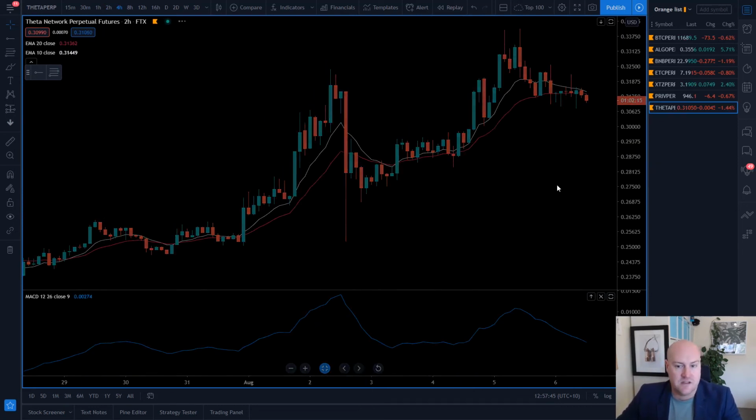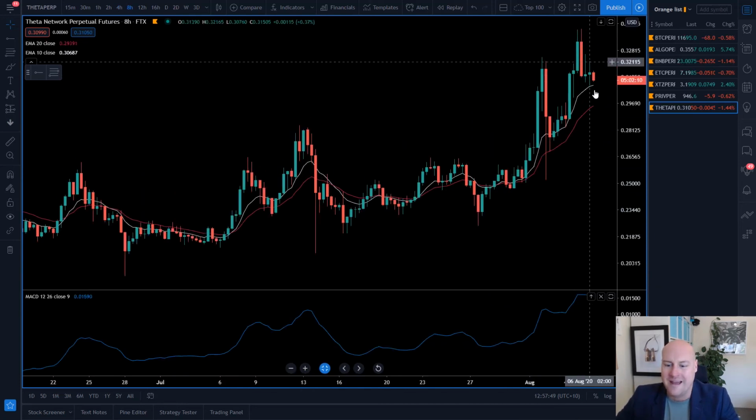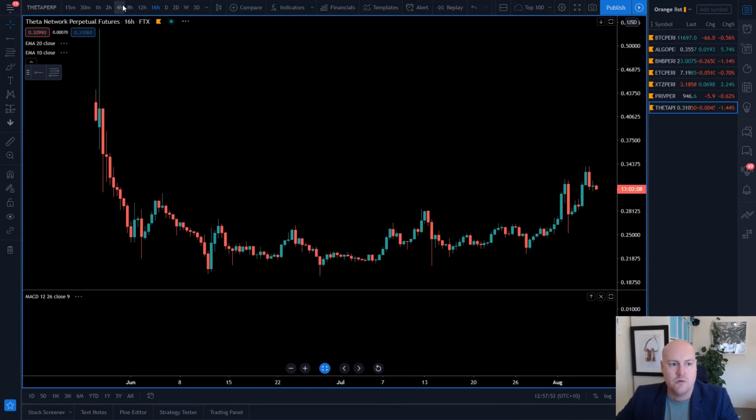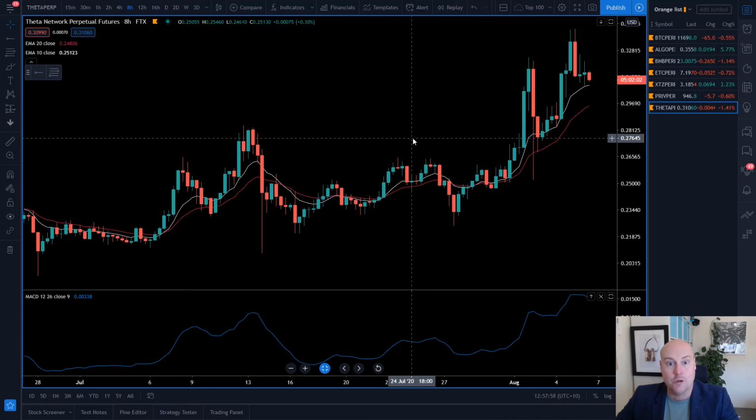Also in the list this week is Theta. Look, I'm waiting for a bit more on the 8-hour here. It's not bad. It's got a little bit more work to do, but that gives me opportunities to wait overnight into the 10 p.m. candle, which is what I shall be doing.